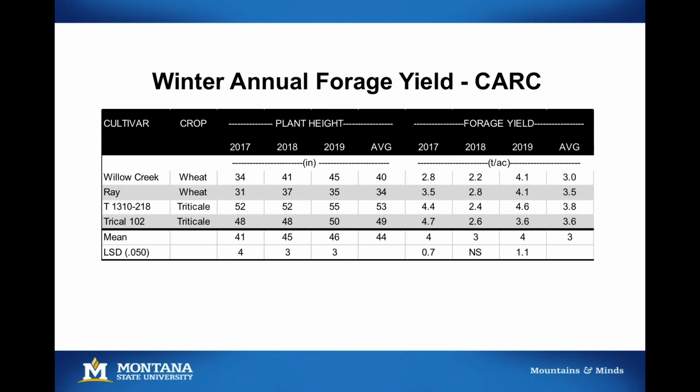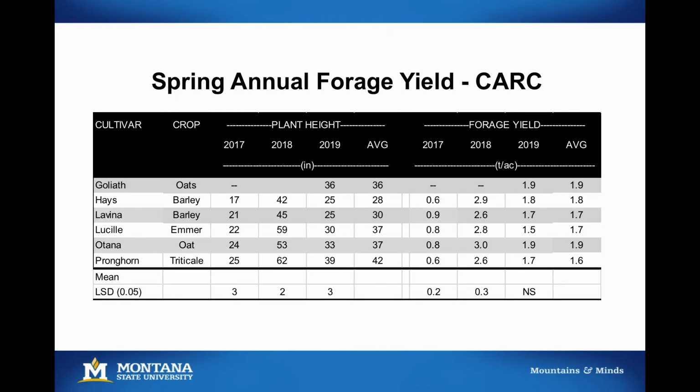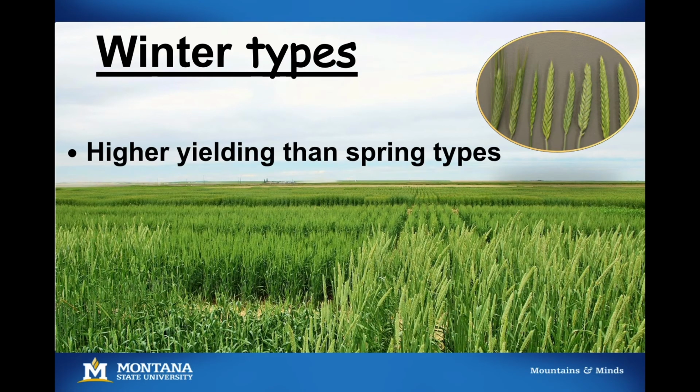Yields across the last 3 years at CARC, the Central Ag Research Center, for 2 winter wheat varieties, Willow Creek and Ray, and 2 triticale lines in a trial: on the low end, 3, on the high end, almost 4 tons of dry matter produced per acre on average. By comparison, spring planted annual species, a couple of oat varieties, 2 barley varieties, an emmer variety, and a spring triticale variety, average yields in that column along the right, as you can see, from a little over 1.5 to almost 2 tons per acre. So winter types do tend to be higher yielding than their spring counterparts among annual species.